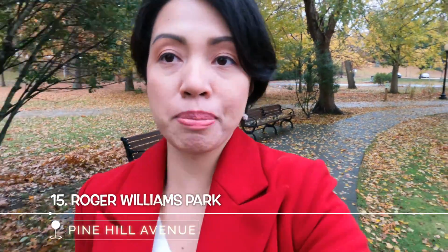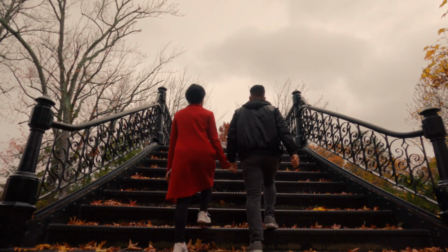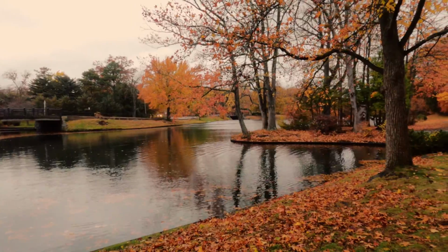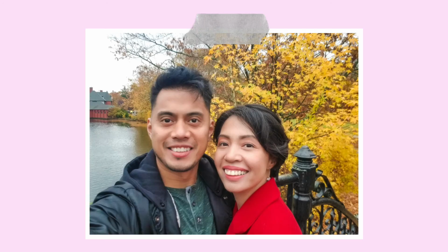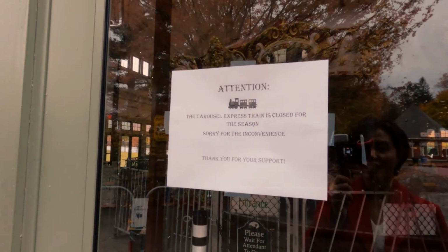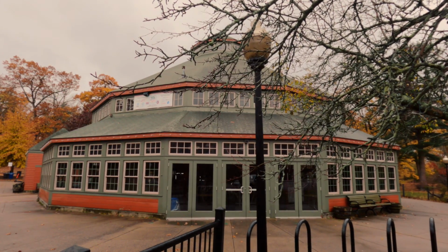We're just exploring Roger Williams Park right now. Let's see what there is to explore here. There's also a Carousel village here. The Carousel Express train is closed for this season. I guess it's only open during summer and maybe at the beginning of fall.